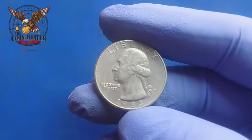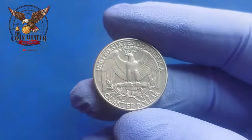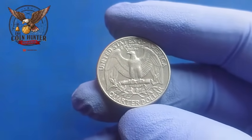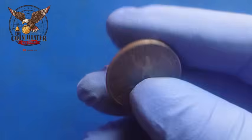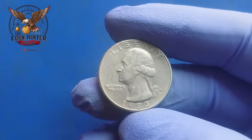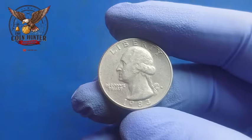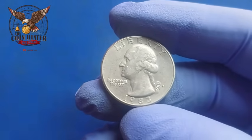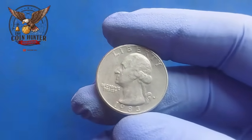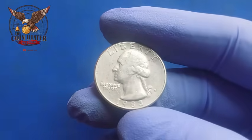The visual differences are also subtle, but present if you know what to look for. The error quarters have a slightly different appearance around the rim, because the smaller dime planchet doesn't completely fill the quarter die, creating what collectors call an incomplete strike, with weakness around the peripheral lettering and design elements. But again, this could easily be mistaken for a weakly struck normal quarter if you didn't know better, which is why these error coins went undetected for so long.